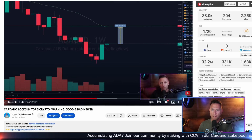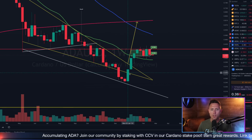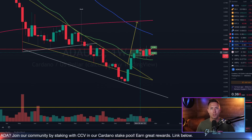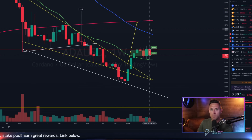Now, I want to start with that, and I know I talk about it all the time, but look at the move. We got that move to the 20-week moving average in green, and we've been trading above it. Remember, in that video on January 8th, around a month and a half ago or so, I said this is a multi-month thing. This isn't like the beginning of some skyrocket bull market. We're going back to $3. This is a multi-month pivot.